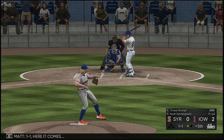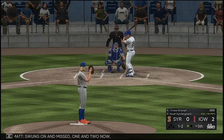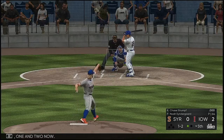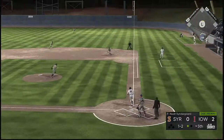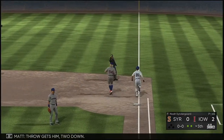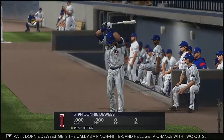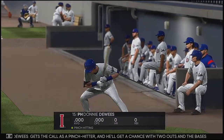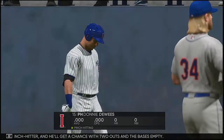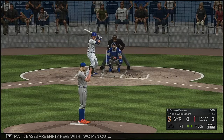1-1, here it comes. Swung on and missed. 1-2 now. Weakly hit towards first. He's got it. Throw gets him. Two down. Donnie DeWeese gets the call as a pinch hitter, and he'll get a chance with two out and the bases empty. Number 15. Donnie DeWeese. Bases are empty here with two men out.